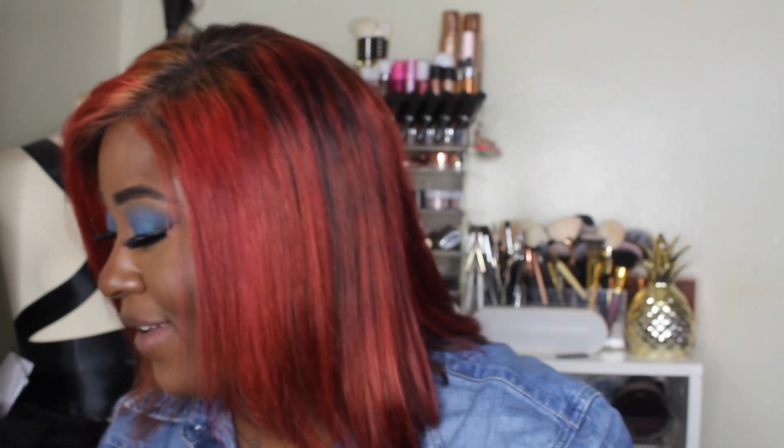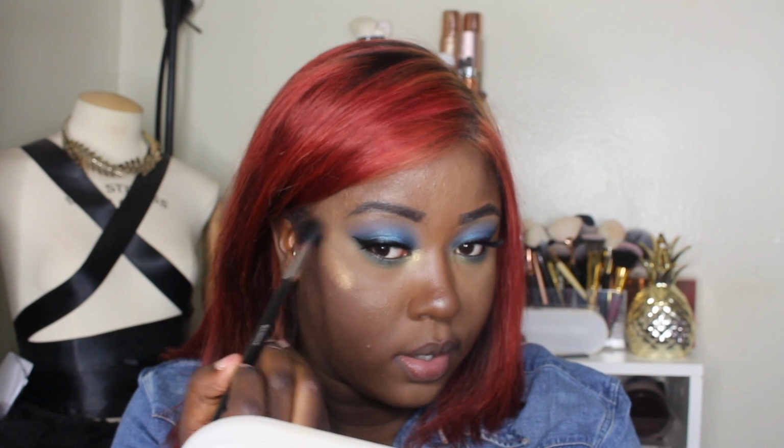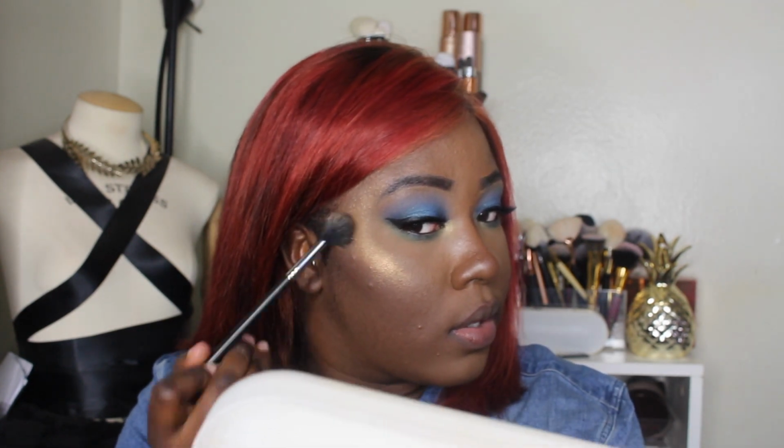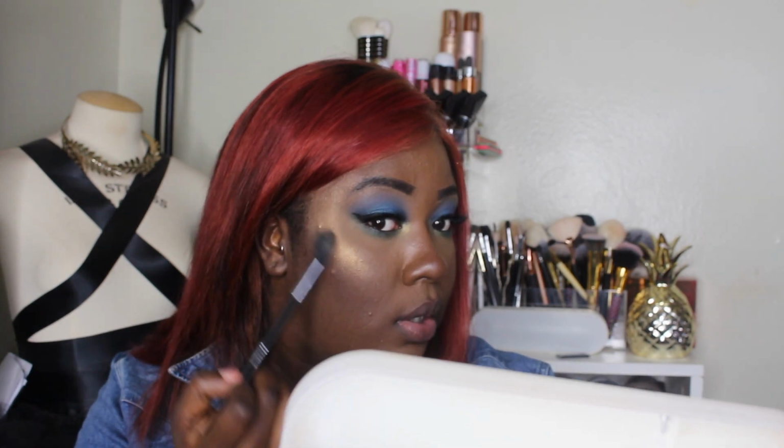So we're gonna try Royalty 1. Ooh, it's too much. And my skin isn't damp or anything. Ooh, let me get a mirror. That is crazy. Wow, that is so pretty. It's like a bronzy, yeah, like a bronzy gold. It doesn't emphasize texture too much on the skin.